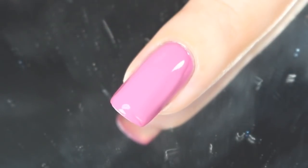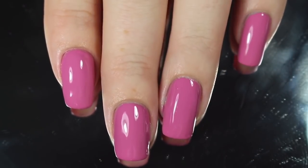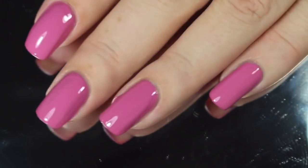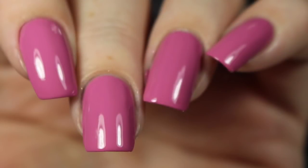If you don't have any pinks in your collection that look like this, this may be one that you want to pick up. So here's a look at that completed mani at 2 coats before a glossy top coat underneath artificial lighting. And then this is my final swatch photo at an angle under that same artificial lighting.